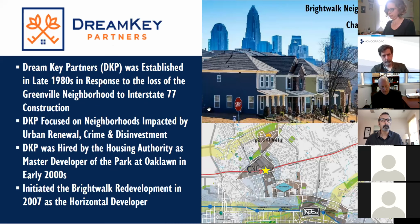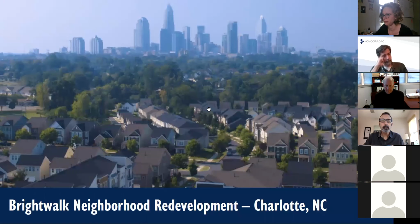The first one in Charlotte is the project of Dream Key Partners. They were formerly Charlotte-Mecklenburg County Housing Partners, a nonprofit similar to DHIC. They were brought in by the city to work on the Greenville neighborhood, which was essentially destroyed by Interstate 77. That started their efforts in Charlotte. They have gained the expertise as a developer to go into neighborhoods that the private market was never going to take on. These are mostly redevelopment projects. They've served as a master developer, and now they are reaching the conclusion of a project called Bright Walk. It's an 80-acre development. This is what it looks like today.